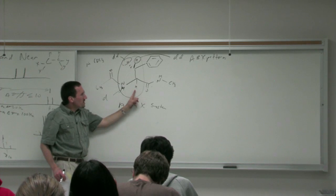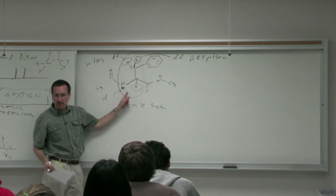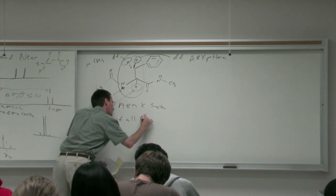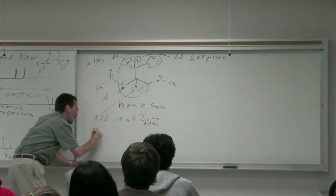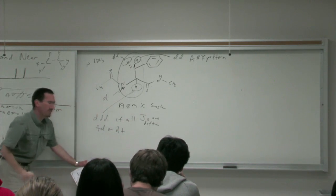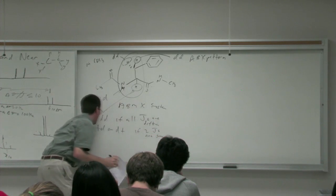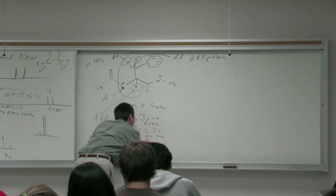And so this guy here is going to be split by 3 different protons. So he's going to be a DDD if all of the J's are different. Or a TD, and we'll talk more about these, or DT, if 2 of the J's are the same. Or a quartet, if all 3 J's are the same within the limits of experimental error.